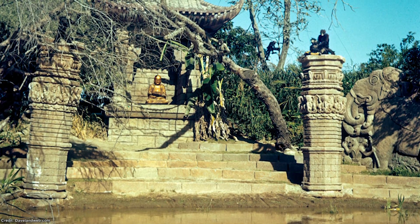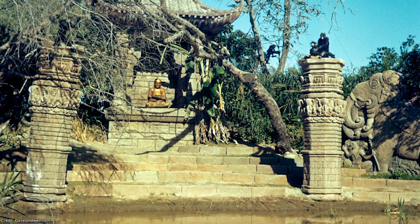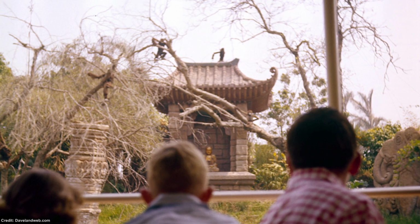First up on the tour was an ancient Cambodian shrine featuring a bunch of ancient Cambodian monkeys.